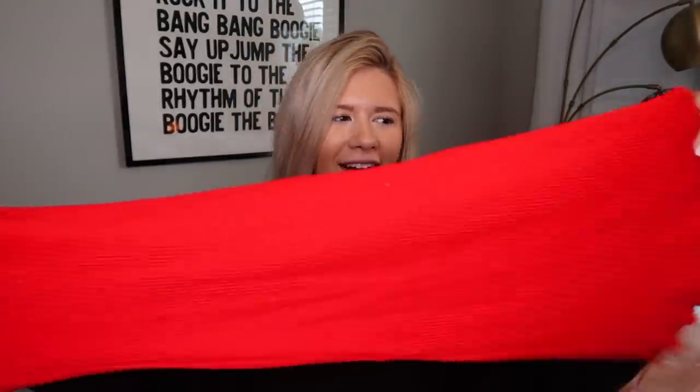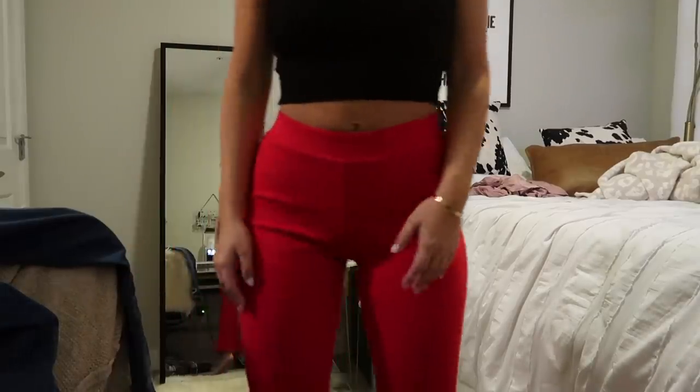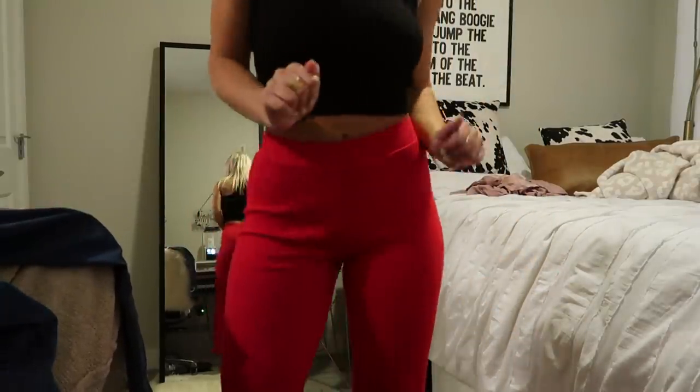We still got a couple more game days coming up, so I had to get some red funky pants. I love these. They're basically like gauchos, kind of. I don't really know. But they're these red high-waisted flare pants. I love them a lot. I can't wait to wear them on a game day with a big sweater and boots and a ton of chunky necklaces. I love that look a lot. Got this in a size US 4.